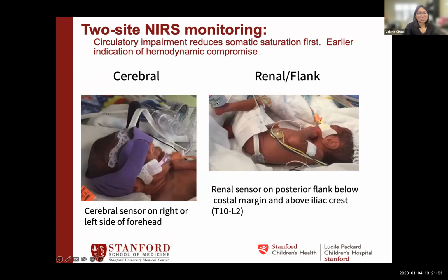We always advocate using 2-site NIRS monitoring because we know that circulatory impairment is going to reduce a somatic saturation site first, which is not as well autoregulated as the brain. And so it's an earlier indicator of hemodynamic compromise using a second site, not cerebral. In our case, we tend to go with a renal or flank location for the sensor here, which is shown below the costal margin and above the iliac crest.